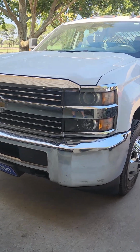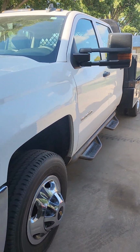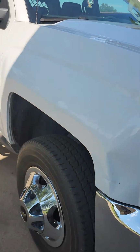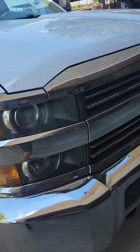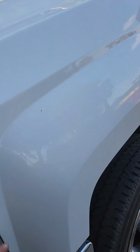Alright guys, well here's an update on the 3500. Apparently I'm another victim of the Chevy Shudder. I thought it might have been an issue with the tanks not switching fuel from the back to the front, but apparently that's not it. It's the torque converter. It's locking up in every gear.